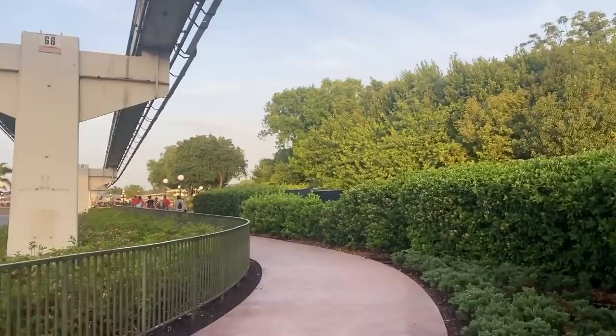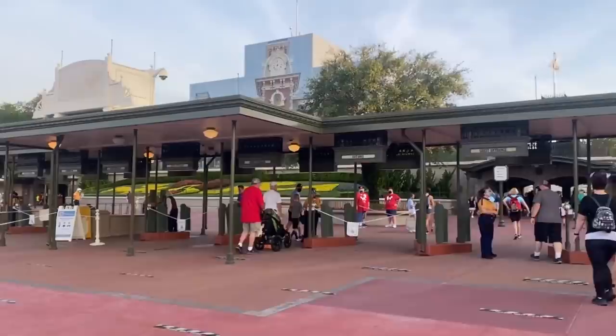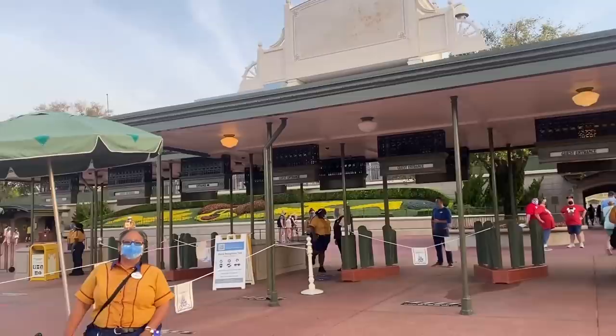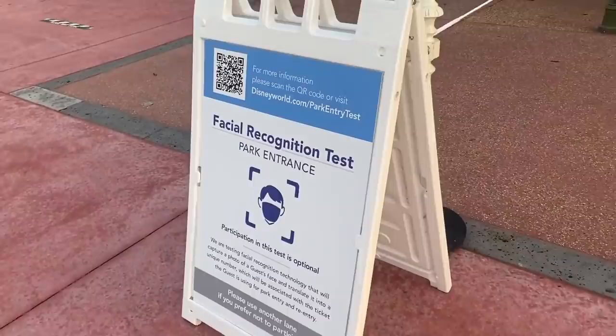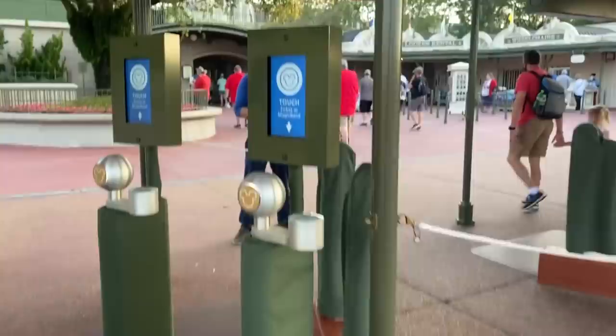Rolling up to the park, really not very busy, until you get to the turnstiles, but keep those eyes open. If you see a family in front of you or people in your way, run them down. I don't mean that. Ooh, let's do the facial recognition test. This sounds fun. It's something that they're trying out so that you wouldn't eventually have to have a Magic Band. I've never done it. Hello. Hi. Can I try this? Would you like to? Yes. Absolutely. So you're going to come on up. You're going to tap your band. Okay. And then you look straight ahead at the camera.